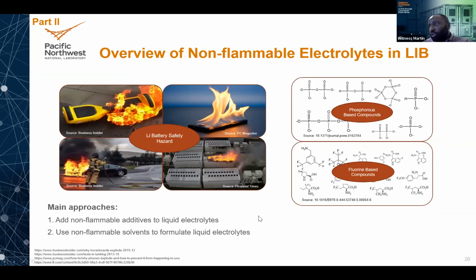Now, like Yangang mentioned, there are thousands upon thousands, billions of different compounds out there that you could use. So finding the right one and using it is a huge challenge. Research right now is focusing on two different areas within the jungle of compounds out there: fluorine-based compounds as well as phosphate-based compounds.